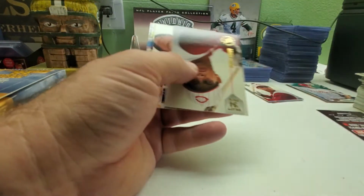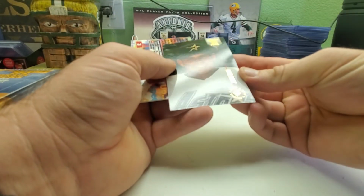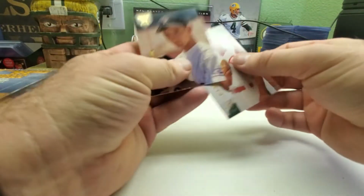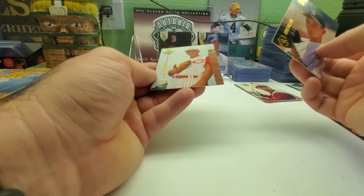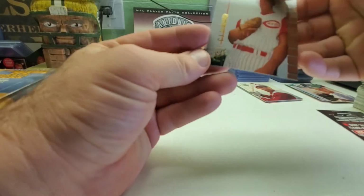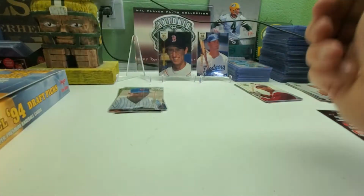Brett Winger. Another Aaron Boone. There's a Don Locke. Doug Mullen and CJ Nowalski. That one looks, does that one have paper loss? Yeah, that's paper loss.